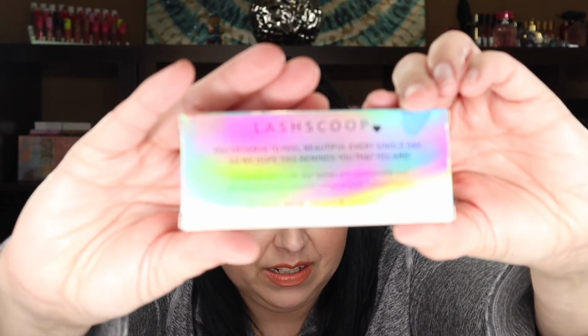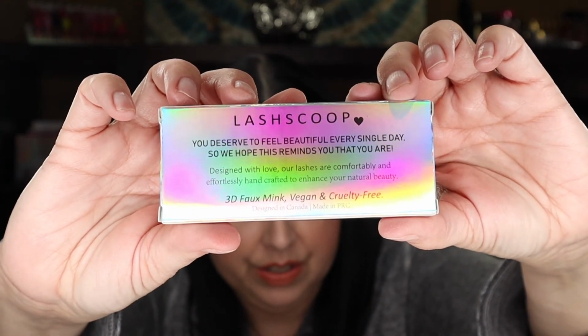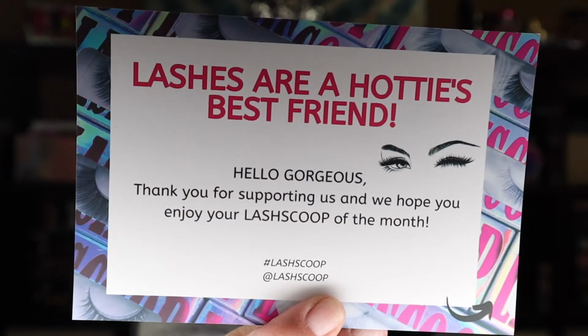Again, like I said, this is through Tribe Beauty Box, and it's called Lash Scoop. Here, let me show you. Oh man, there we go. Lash Scoop. So there you go.